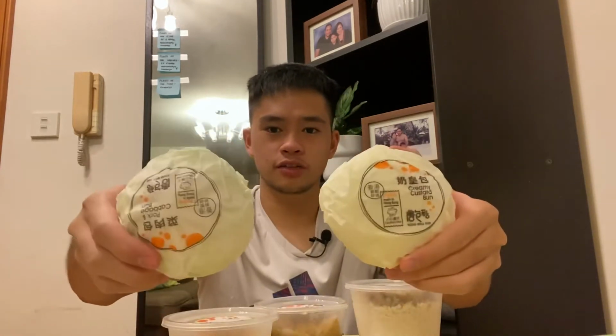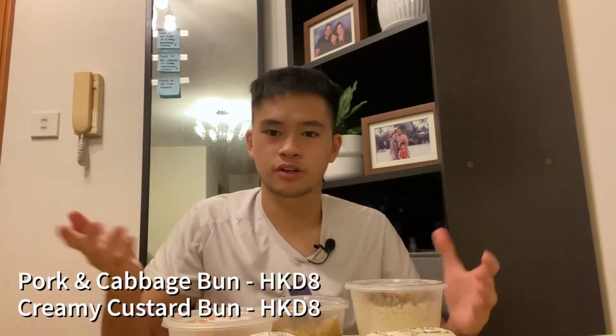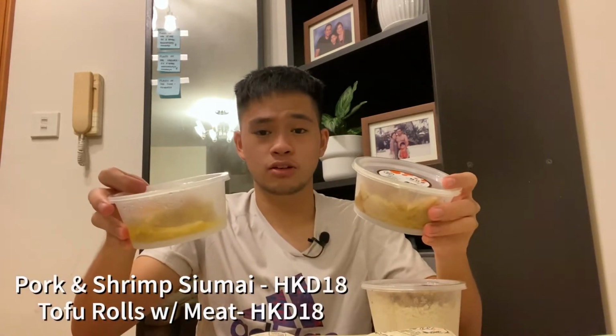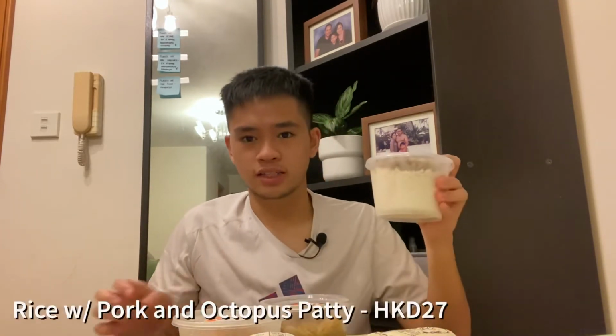So in terms of the price, I can't really tell you how it fares against the restaurant at the moment, but what I can tell you is that each of these came at 8 Hong Kong dollars. So whatever flavor of your bun is, it's for 8 Hong Kong dollars. These 2 dim sum I believe came at 18 Hong Kong dollars, and then the main rice dish came at 27 Hong Kong dollars. So it is definitely affordable if you want just a quick meal, takeout if you're in a hurry. But I'm not sure if it's exactly a major difference when compared to dim sum restaurants, because we already know that dim sum is probably one of the most affordable meals here in Hong Kong. So we'll see later on in the restaurant how it compares in terms of the price.